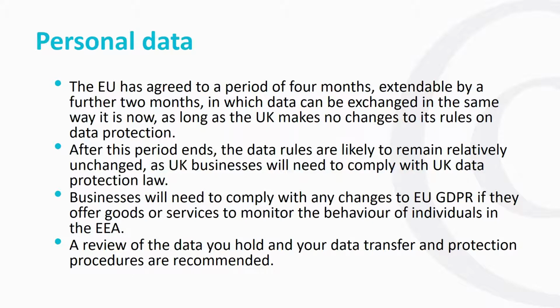Looking ahead, businesses will also need to comply with any changes to EU GDPR if they offer goods or services to monitor the behaviour of individuals in the EEA or have branches or offices in the EEA. Businesses should still consider their current compliance documentation and whether it needs to be updated or revised to deal with the changes resulting from Brexit, including a review of data protection impact assessments, records of processing activities, privacy policies, and agreements relating to the transfer of personal data.